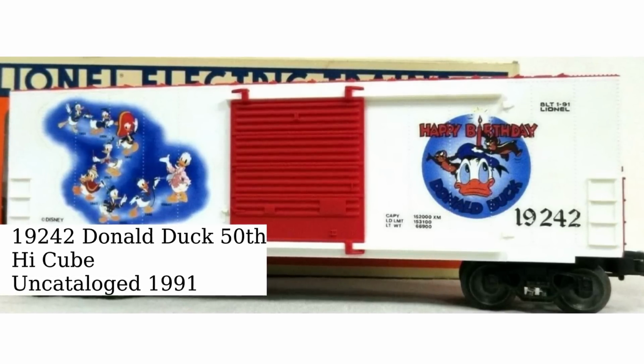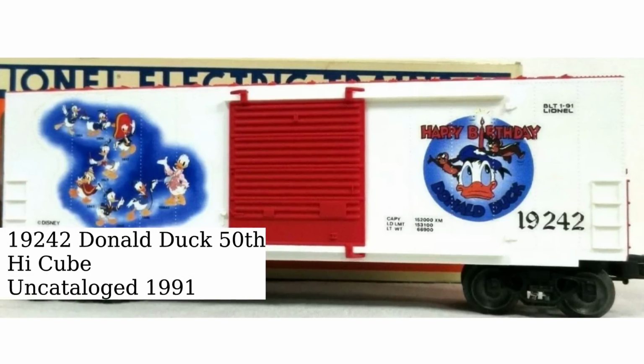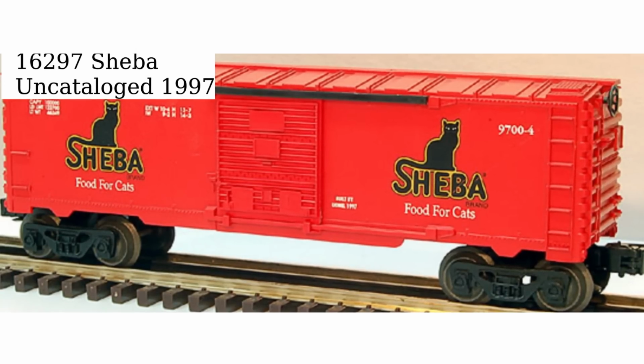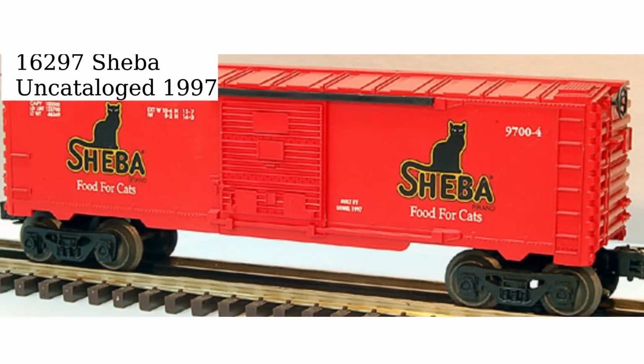Distinguished from most of the Disney high cube cars by its sprung metal trucks, this unique car is listed at $180 in mint condition. The next 3 boxcars all come from the same set, the number 11846 Cal-Can Express set from 1997. While the 3 cars should be of equal rarity, some designs appear to be more popular than others, leading to a slight price disparity.